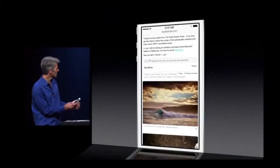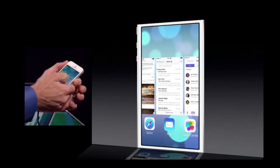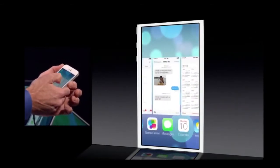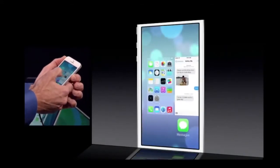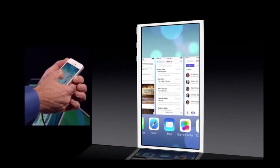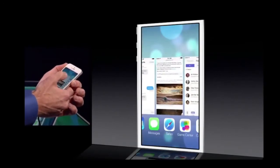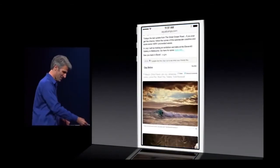Next up, multitasking. It's just a great way to get across all the things you're doing on your device. So if I just double click here on my home button, jump into multitasking, I can just swipe across everything I have running. I want to move into messages, double tap, back out, move into mail, back out, just like this. It's really, really nice. That's multitasking in iOS 7.